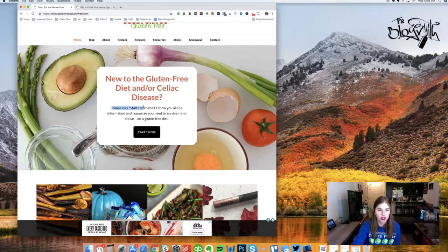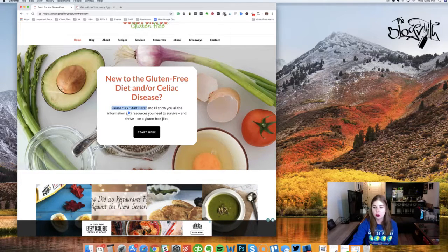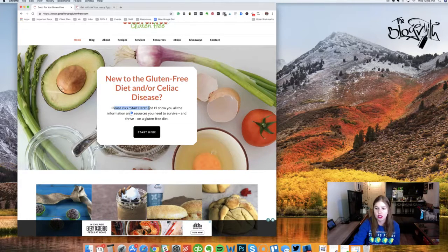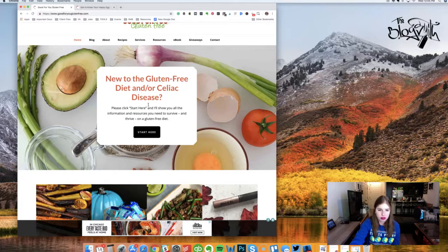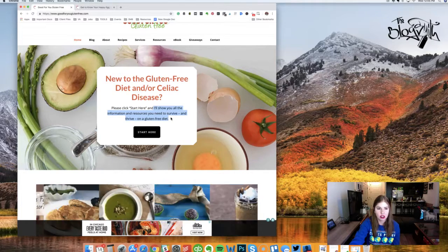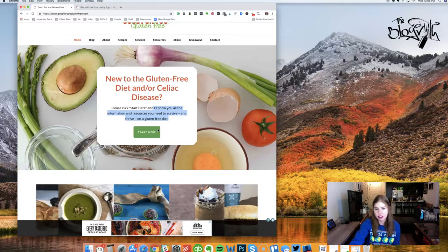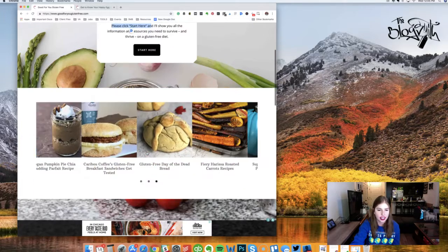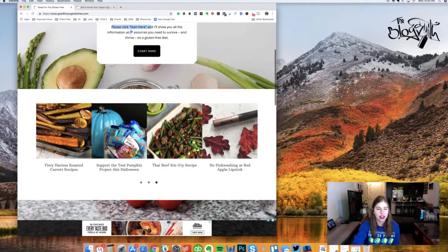So saying, please click start here, I'm assuming that this is an attempt at a call to action, which makes sense. You're trying to drive people towards what it is you want them to do. But having to say that kind of defeats the purpose of usability, in general. So maybe instead it's, I'll show you everything you need to survive and thrive on a gluten-free diet. Let's go, or something like that. I don't think that it needs to have this call to action here. It's a very, very nitpicky small thing, but something to keep in mind.